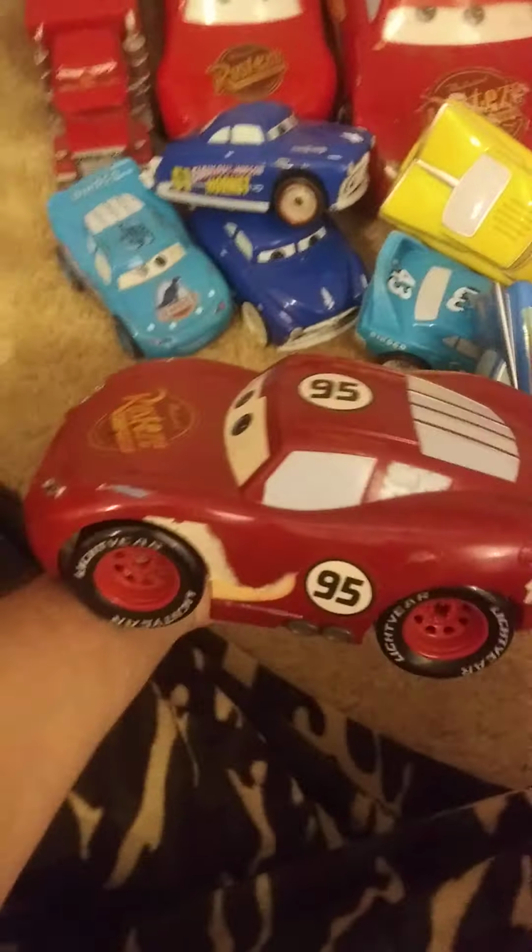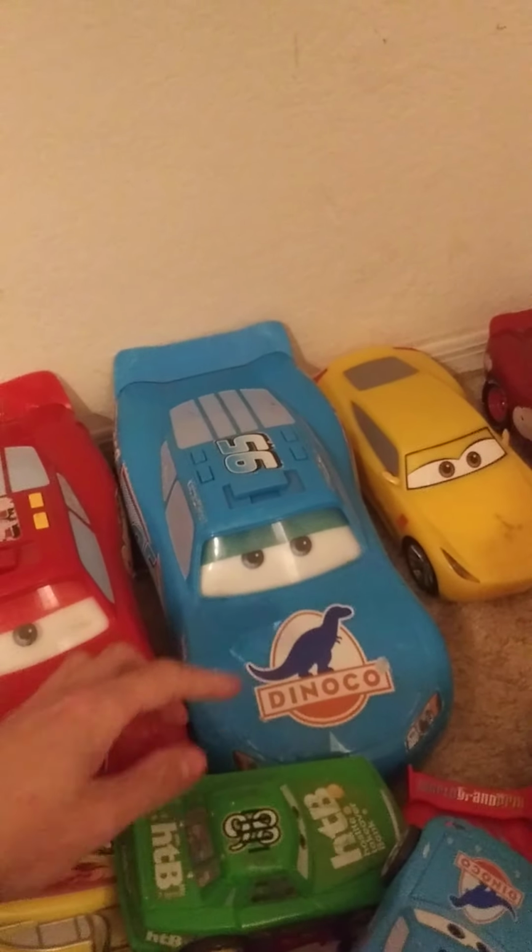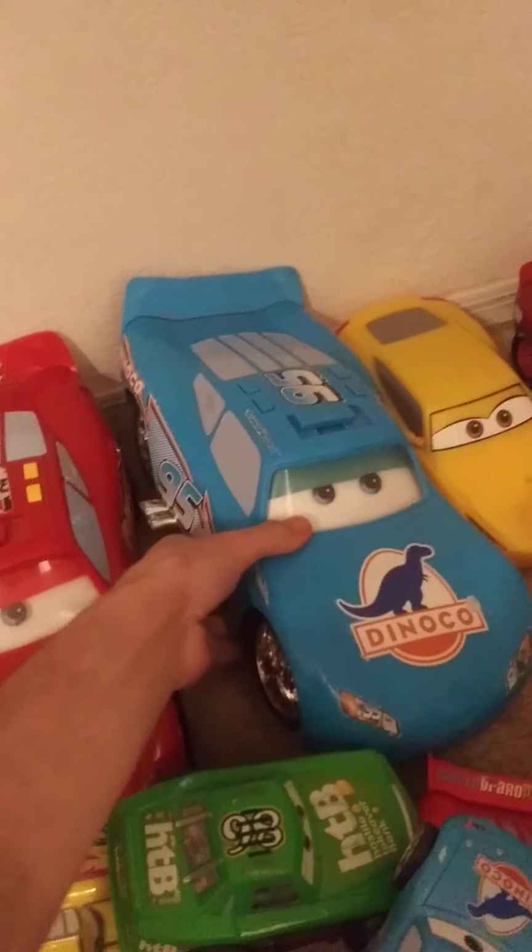Other side. In the back. And then the front again. Really, really cool. Really, really cool car. Really nice Lightning McQueen. And then we're going to get on to... I've done all my shake and goes, I believe. Let's get on to this one.